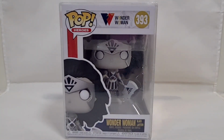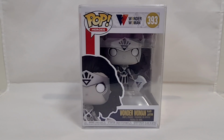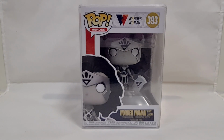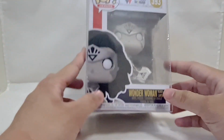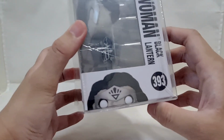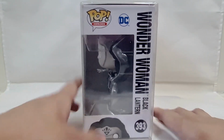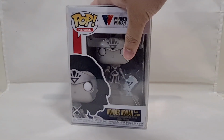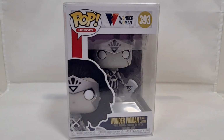Let's move on to DC. We have Wonder Woman, Black Lantern Wonder Woman from the, what's that story called again? Blackest Night storyline. Blackest Night is another storyline that got me into Green Lantern. I felt that storyline was very cool, so gotta have a reminder of it with a Black Lantern Wonder Woman. So I actually got this Black Lantern Wonder Woman for like $20. Not sure how much it would retail for in a retail shop. It could either be the price of a special edition, which is $25, or a regular release, which is like $19. So having it for $20 isn't that bad. Just paying $1 more than retail for a regular pop, I guess.